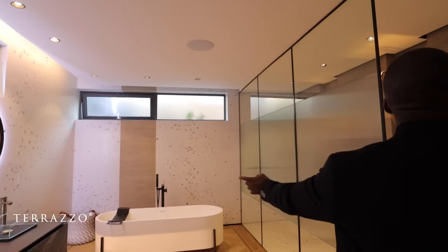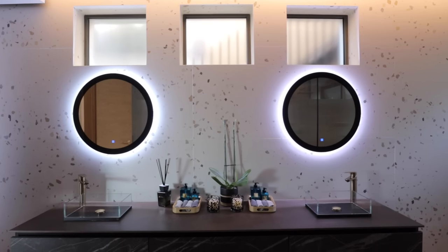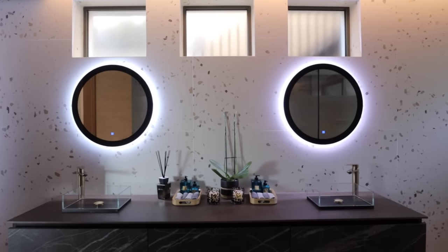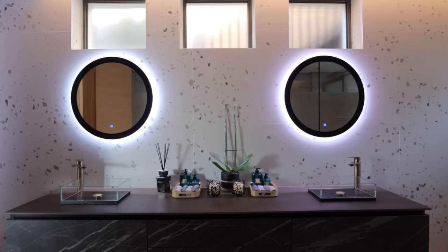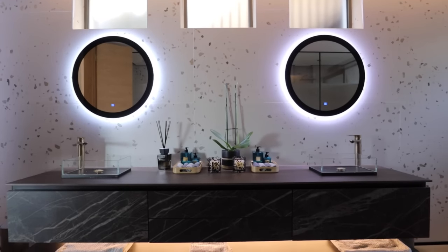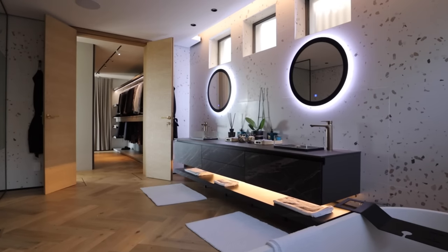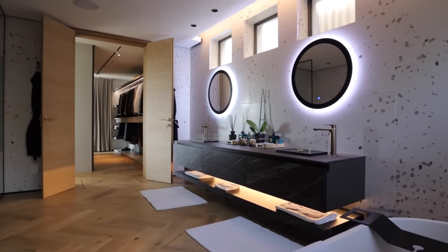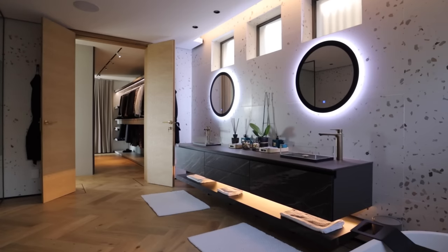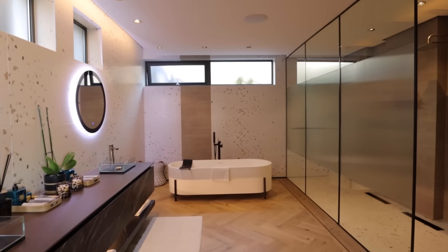Terracotta tile wrapping around this entire walling as we come here. Floating vanity, double sink, circular mirror with this beautiful LED backlit lighting, which you can just simply switch off and on. Stunning. And you have recessed lighting, which is complemented by this more bright cove lighting on the bulkhead. Bringing you guys this side, standalone bath.